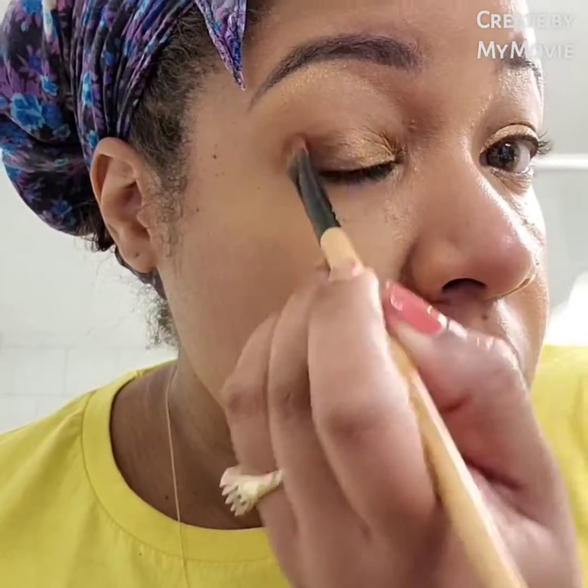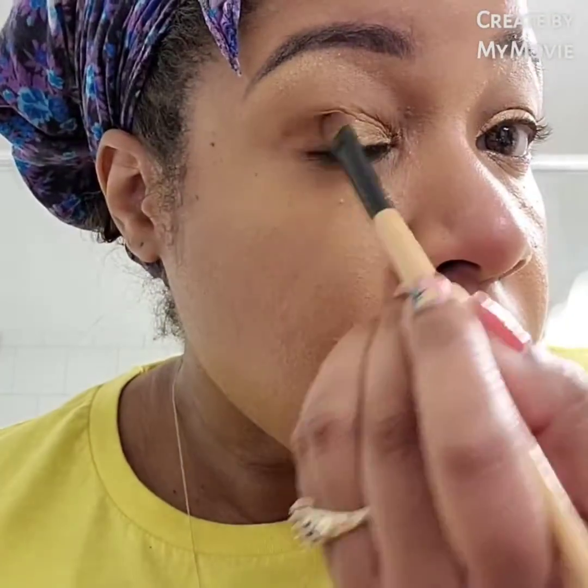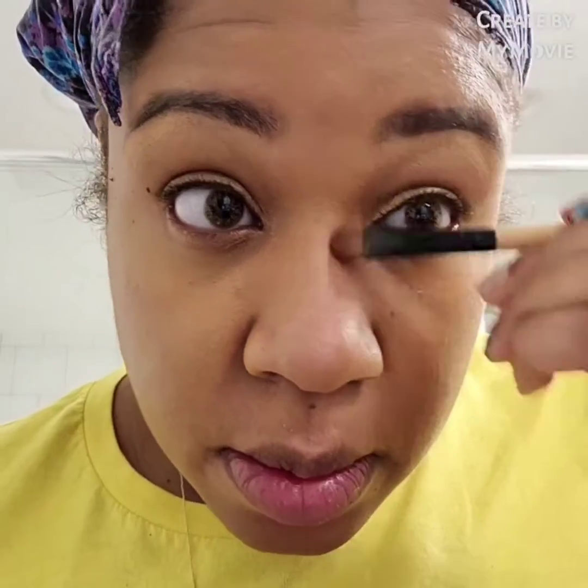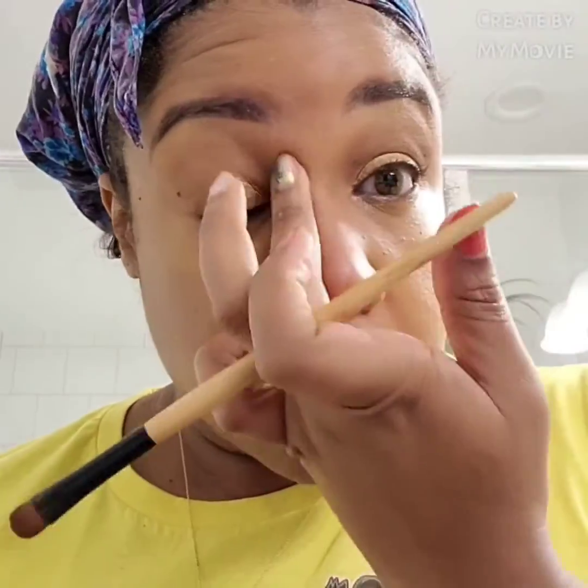And this is a really rushed job. I think I had 15 minutes before I needed to be on a meeting call. And again, with that same brown, just kind of darkening up by my nose. Not a true contour, just a shadow.